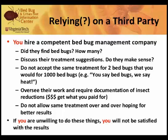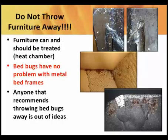One thing I want to get away from is throwing furniture away. That's so 2007, okay? We are past that, asking people to throw their bed bugs into the landfill. Somewhere we've got a landfill that's just crawling with bed bugs. But that is no solution for us. Throwing the bed bugs out is not a solution. I'll talk about heat chambers, but we definitely have ways that furniture can be treated. You do not want your residents to be in a situation where they have thrown away all their belongings and they have no chance of getting more because they are out of money.